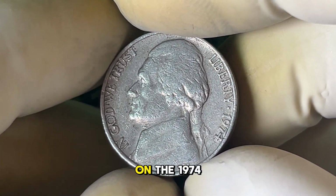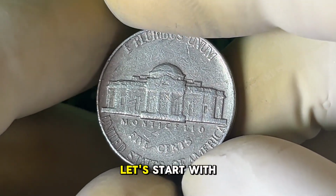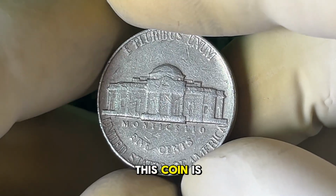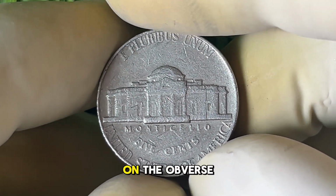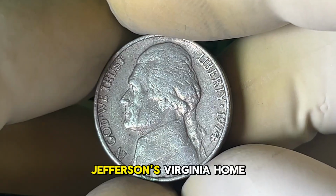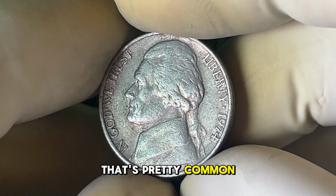Let's start with the basics. This coin is a Jefferson nickel, featuring the image of President Thomas Jefferson on the obverse and Monticello, Jefferson's Virginia home, on the reverse. It's a coin that's pretty common, usually.